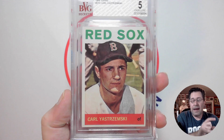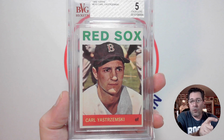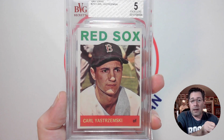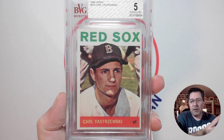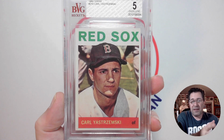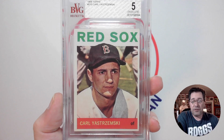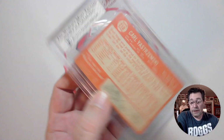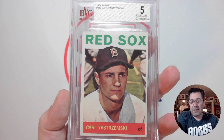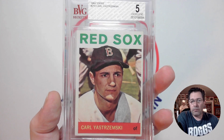The more I look at it, especially for Carl Yastrzemski, where I'm trying to go for the quote-unquote collector grade, I'm just not happy with the left to right centering. It graded a 5. I'm looking to pick this up hopefully in a 7. That's what I have on my list. The back is really nice, well centered, but the front, and I think that partially led to the grade of a 5. The corners aren't perfect as well.